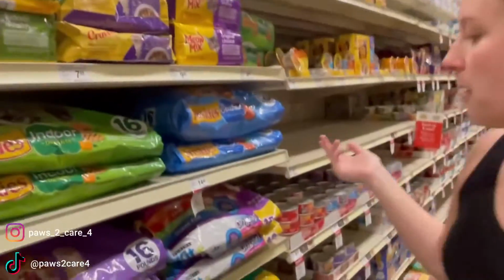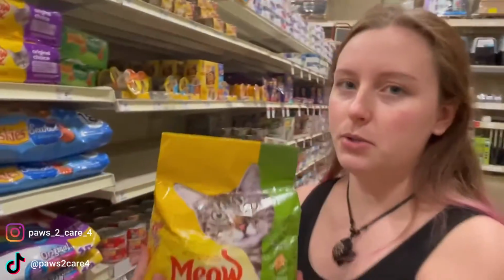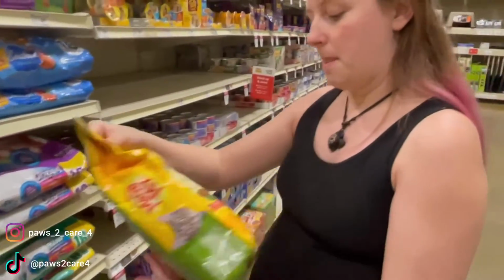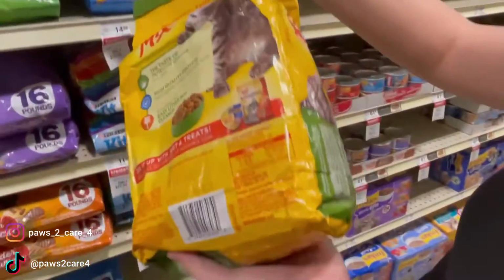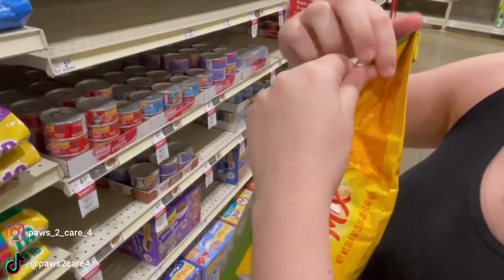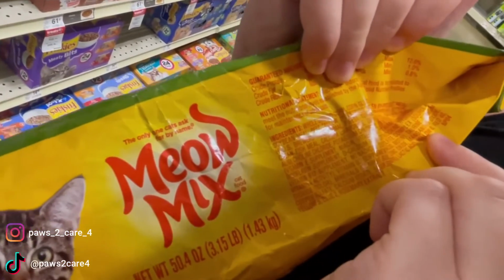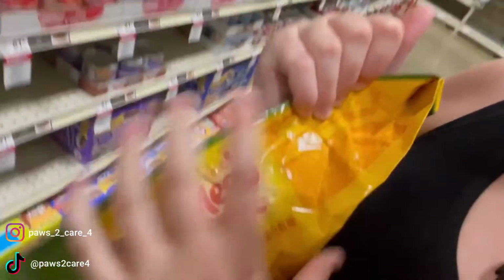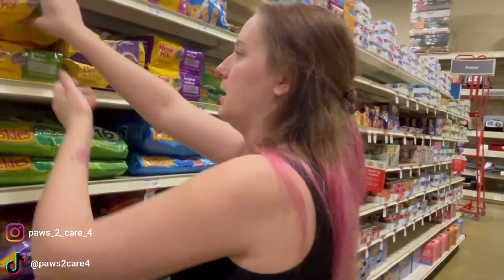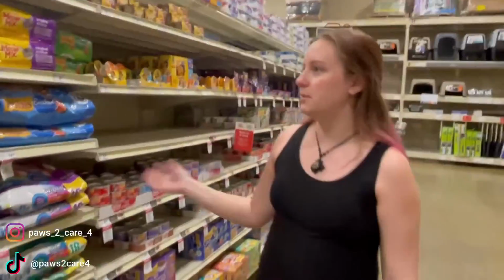All right, and then there's Meow Mix, which is what we used to feed our cats, because budgeting, of course. And let's see, feeding instructions. Where are the ingredients? Oh, probably right here. Okay, so if you can see, corn gluten meal, chicken byproduct meal, whole ground corn. Corn isn't necessarily a good thing to have in any cat or dog food, just because it is a sort of filler.